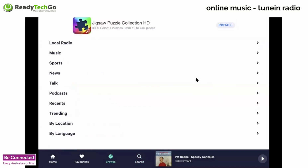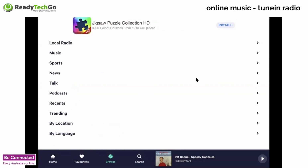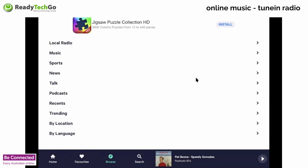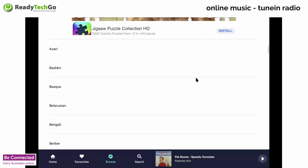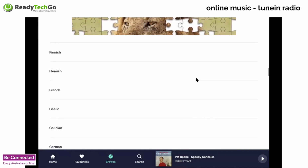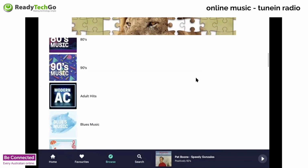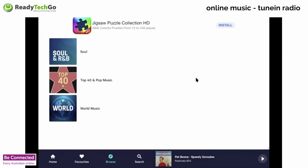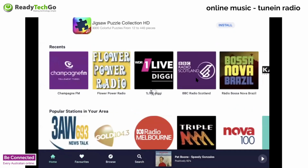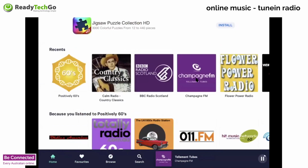So when I choose browse, I can choose local radio, music, sports, news, talk, podcasts, recent, trending, by location or language as well. So if you want French radio, you could tap by language, and then come down. Here we go, we can scroll through and I could go to French. Tap French, music. Oh wow, lots and lots. There is a huge amount that you can play with in here. Here's Champagne FM from France, as that loads up.